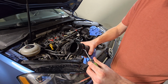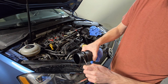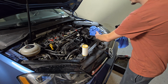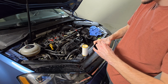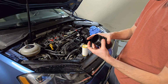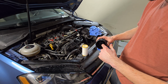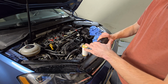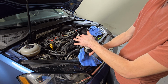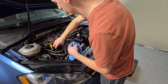So I got most of that oil drained out of there. I'm going to take this O-ring off and just pull that off of there. We'll put the new O-ring on. All right, we got the new O-ring on. There's already kind of oil on it. I'll just take a little bit of this used oil and just rub it on the ring. It's fine. We're going to take our new filter, slide it in, click it into place, and reinstall it onto the housing.